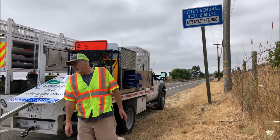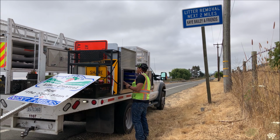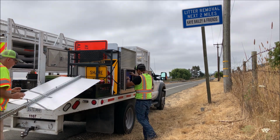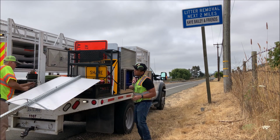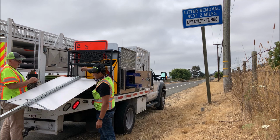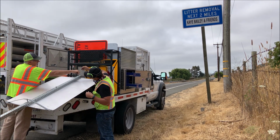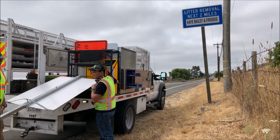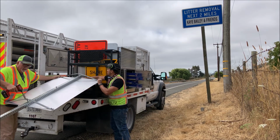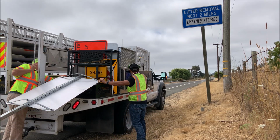After we get the hardware attached, what we're going to do is cut the sign post off to get that sign elevated to the correct height that we need. Right now, as you can see on the back there, we're going to attach these wind braces to the back. We call them back braces, wind braces, whatever. It stops the sign from flexing so much in the wind, because that wind really whips around in the south end of the county. Those wind braces help give the sign support, because it's a big sign. It's 36 inches wide, 45 inches tall.